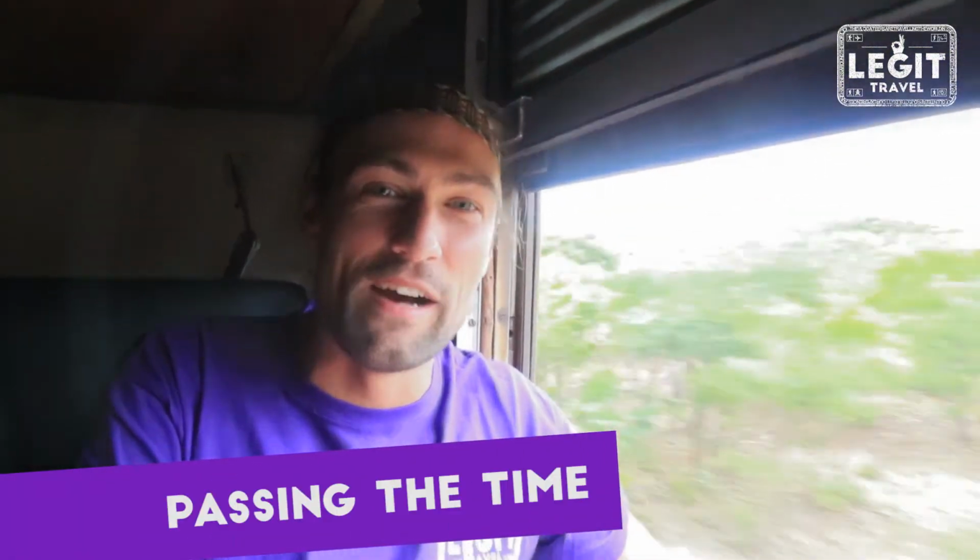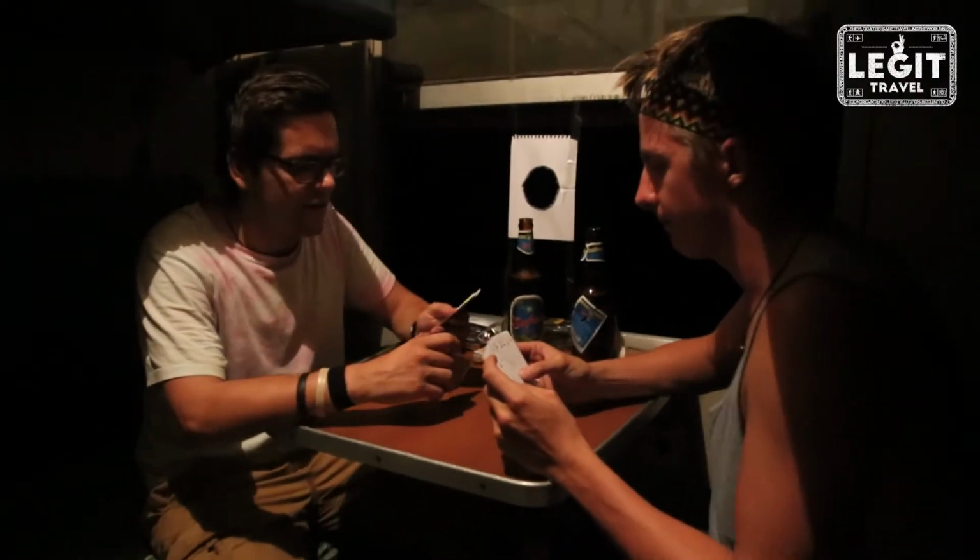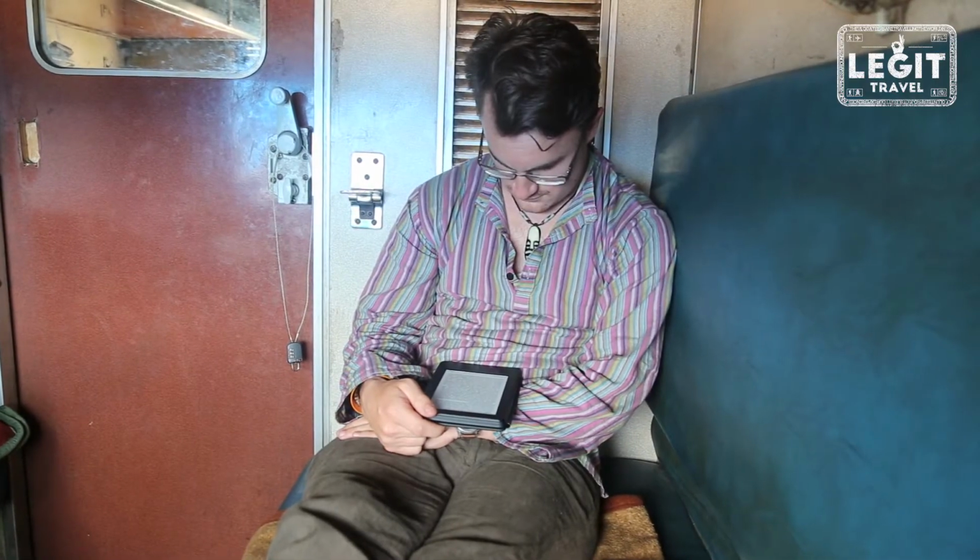Whilst there's so much to see out of the window and there's people to meet and talk to along the way, it is a very long journey, so we do recommend bringing dice or cards or being very creative with how you can pass the time. Definitely a couple of good books wouldn't go amiss. The journey is quite bumpy, so if you do get a little bit sick when travelling, then maybe the books aren't for you.